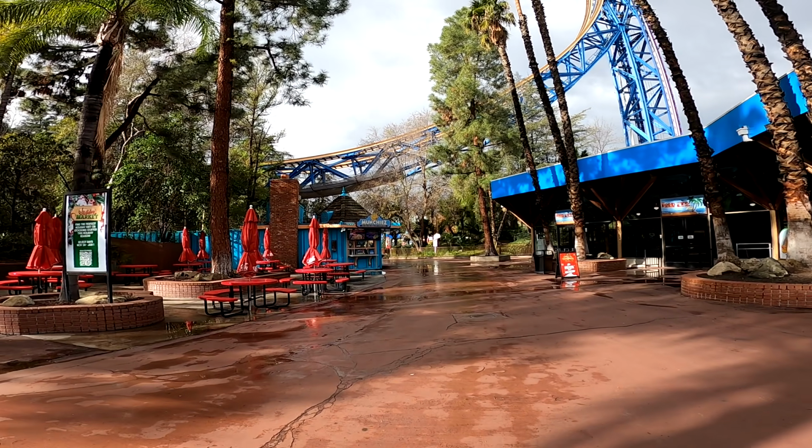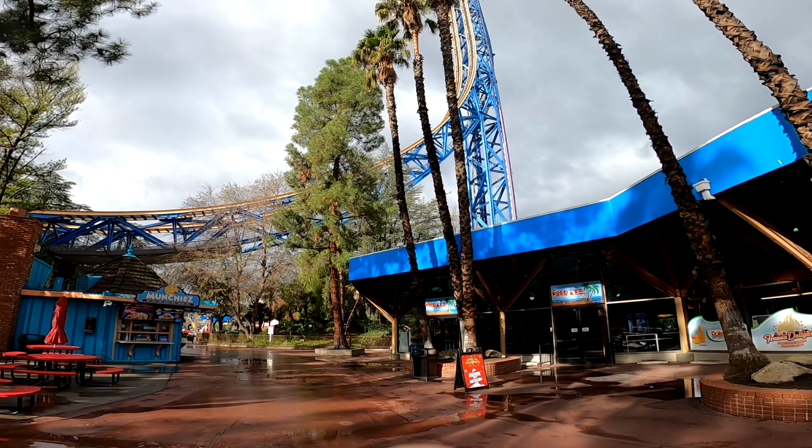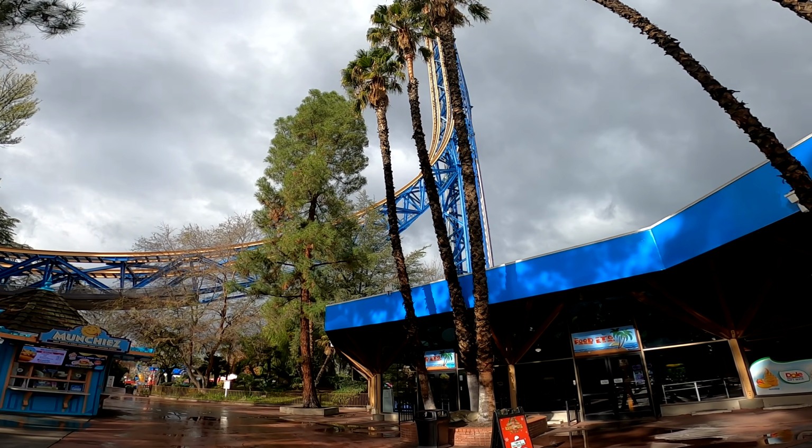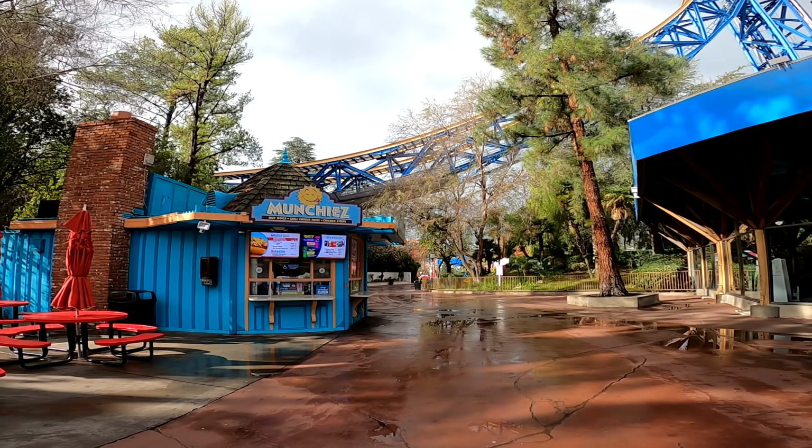After passing by Goliath, you'll find a few more food locations on either side of you, and then we'll proceed to pass underneath the legendary Sunday the Ride. If you don't know why I call it that, well then luckily for you, I have a full video explaining exactly that.